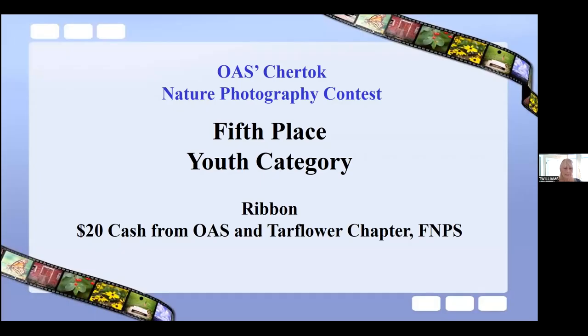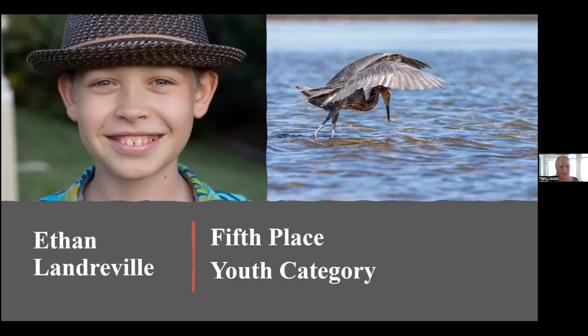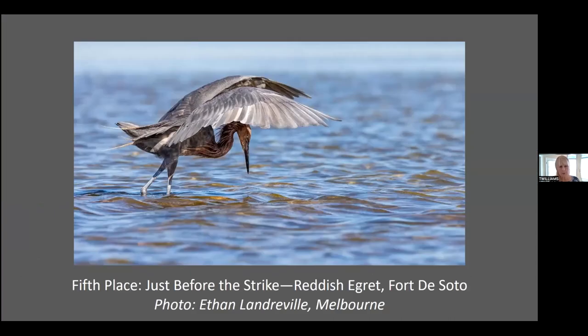So the fifth place winner in the youth category is going to win a ribbon, a $20 combined cash prize from Orange Audubon Society and Tarflower Chapter of Florida Native Plant Society. And the fifth place winner is Ethan Landreville, and his image, Just Before the Strike.